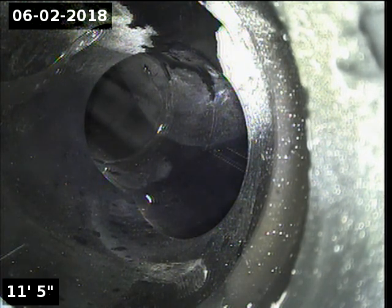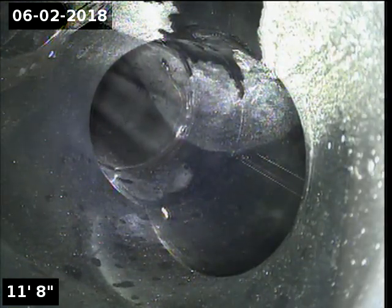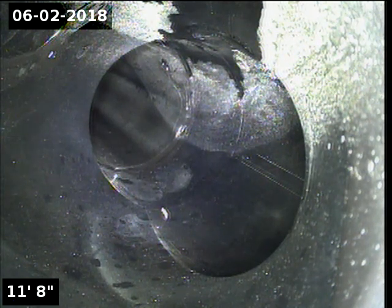So we'll dump a little bit of water down the kitchen, or excuse me, the laundry drain with a small bucket to see if this is the T-junction where these two come together. So we're going to pause the video.